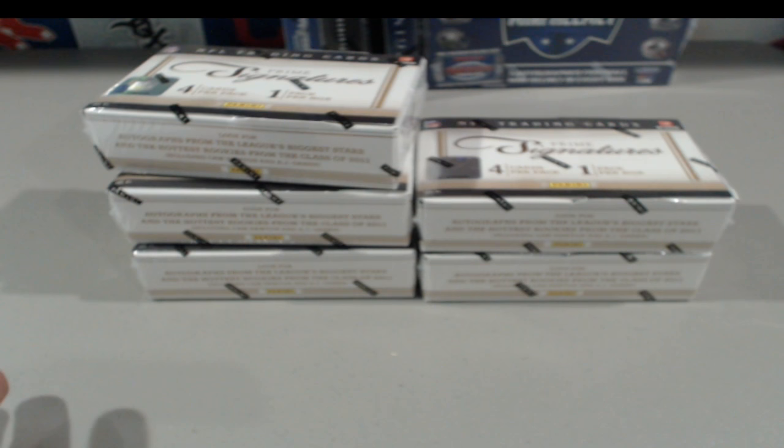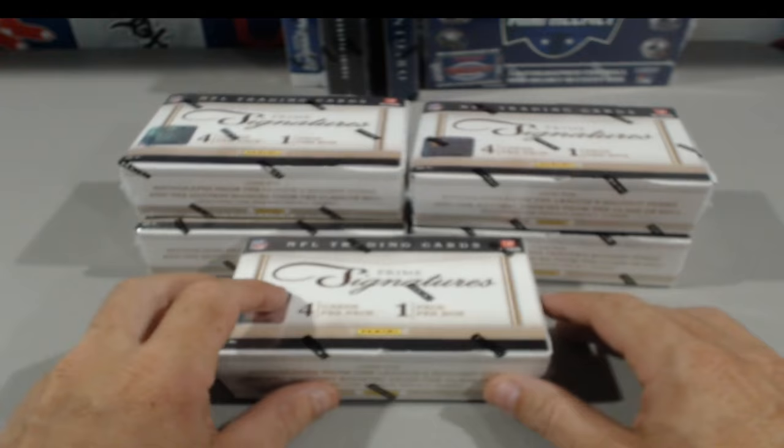Alright, guys, 5 boxes of Prime Sigs. Similar build to what you saw in 16. If you're not familiar with older years of Prime Sigs, try to get familiar with it. It's a great set.